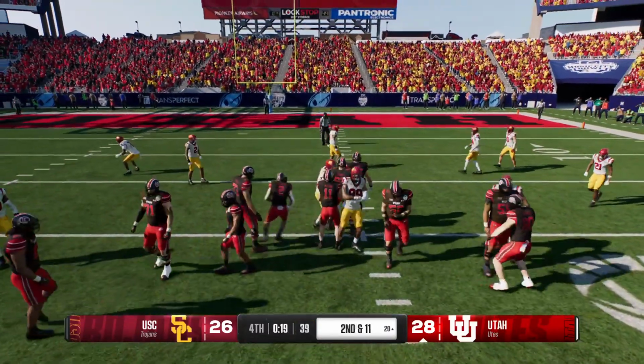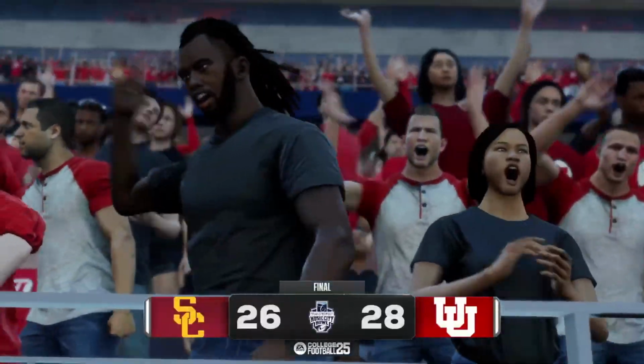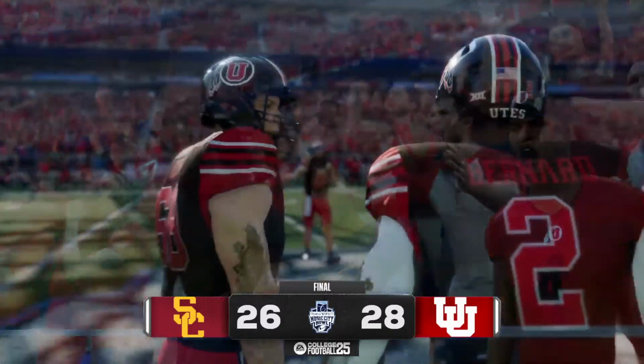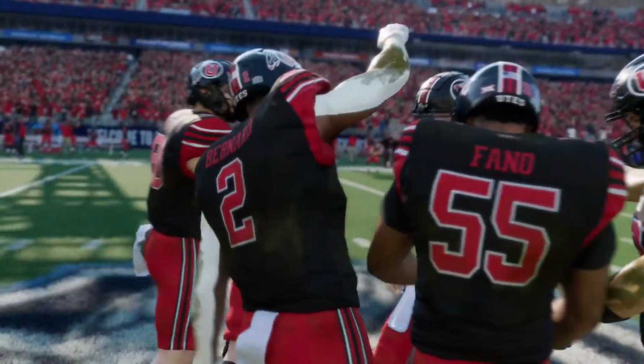Happy with the situation, the quarterback will take a knee. It came down to the final quarter. Clutch plays, guys delivered, and they get a close win. Yeah, Reese, big-time players make big plays in big games, and that's what happened in this circumstance.